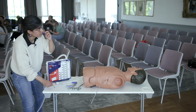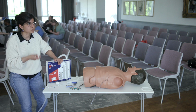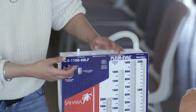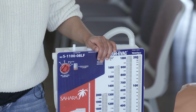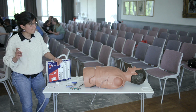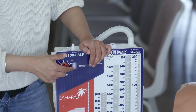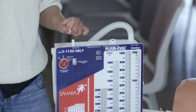Other things on the drain itself that you should be familiar with and be able to manipulate are the suction thing, which looks a little bit different on some different drains, but sometimes you've done all the right steps, but your wall suction is not working, or the wall suction is too weak. So you want to make sure that this plasticky diaphragm actually raises up. That tells you that you're on suction.